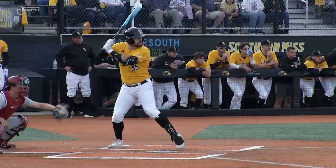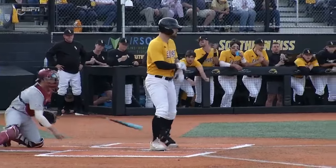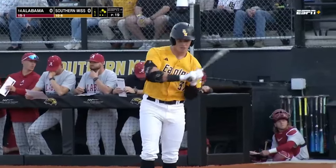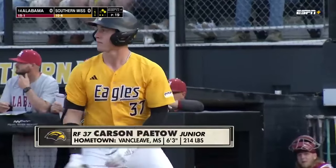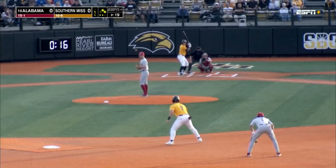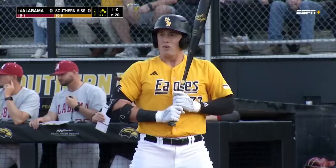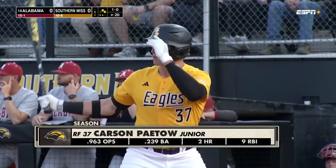You see his balance. You see the fact that he's not too eager with a 3-1 fastball. He's not super aggressive to the point where he can see it down there, but it shows his maturity. Billy didn't start the year in the lineup, but sat back and waited for his turn and was able to come through the team and secure a starting lineup position. Golden Eagles have scored 23 runs in the first inning. It is a plus-7 margin over any other inning this season for this ball club.